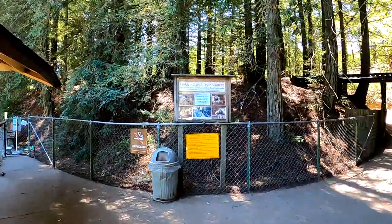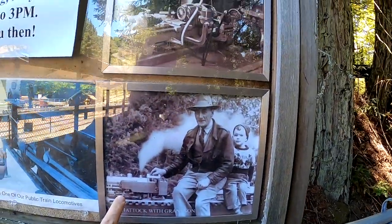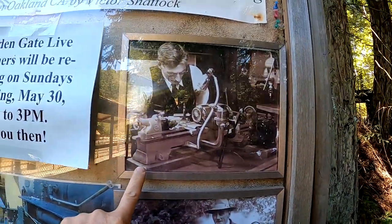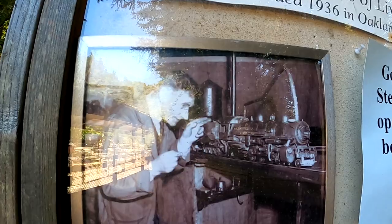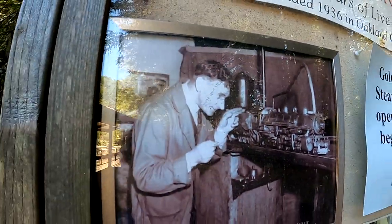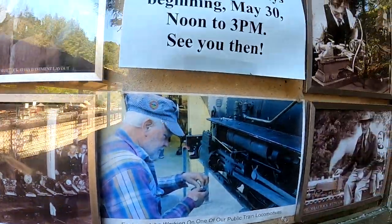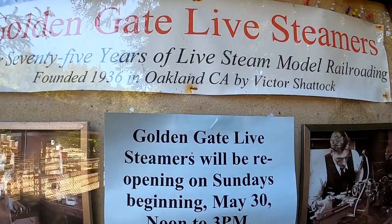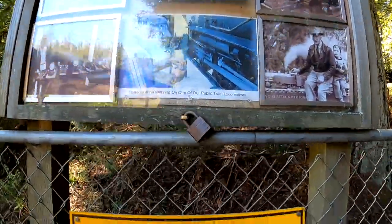And then here, there's some pictures. And this shows you the size of some of these trains. Tiny, tiny trains that were made by these people, handmade. You see that picture? The glare is really bad, but let's see. And these here. So they've been doing it a long time. And here's some of their rules.